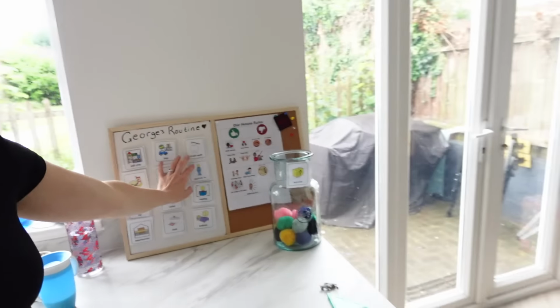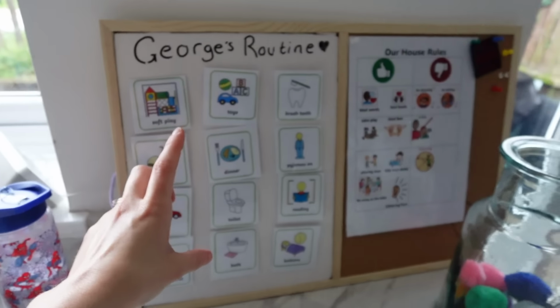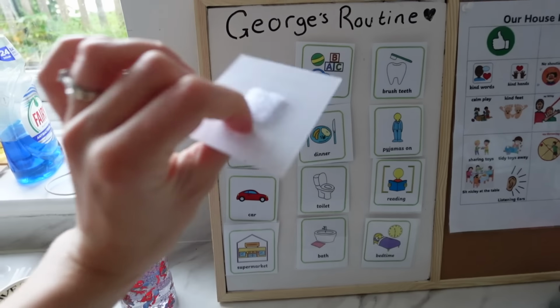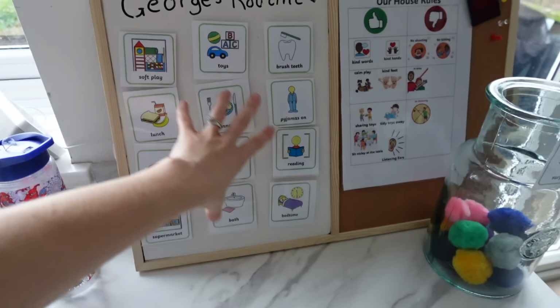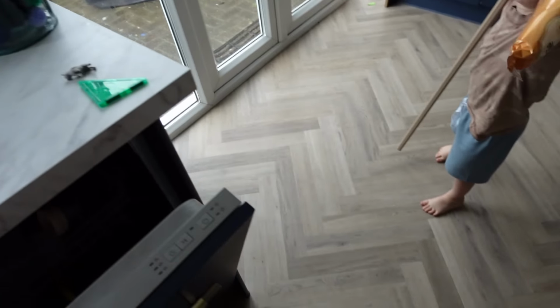I need to go and sort my life out in a minute, but I thought we could do George's little routine together. Is that a good idea, George? We're gonna redo George's routine that we've been doing recently. I can't remember if I've shown you this, but last week I went to Hobbycraft and bought some hook and loop tape, the Velcro little patches, and this whiteboard pinboard thing, as well as a lot of pom-poms.